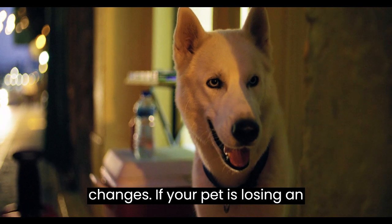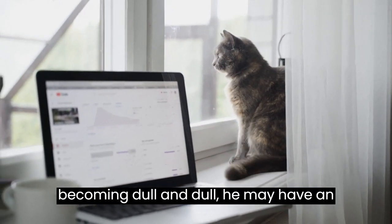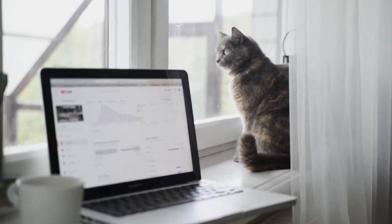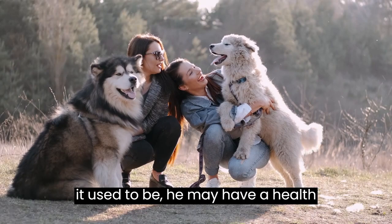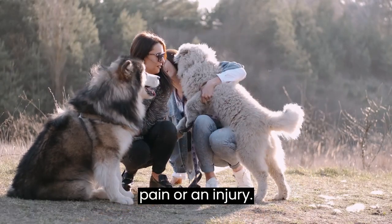If your pet is losing an excessive amount of hair, or his coat is becoming dull, he may have an underlying health issue, such as an infection or skin problem. Pain or discomfort. If your pet seems to be in pain or is more sensitive in areas than it used to be, he may have a health problem. Some examples include joint pain or an injury.